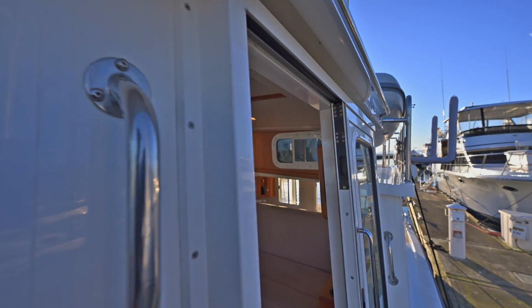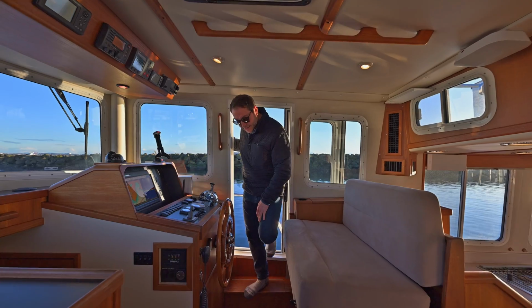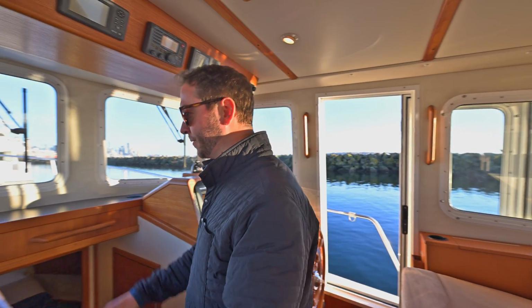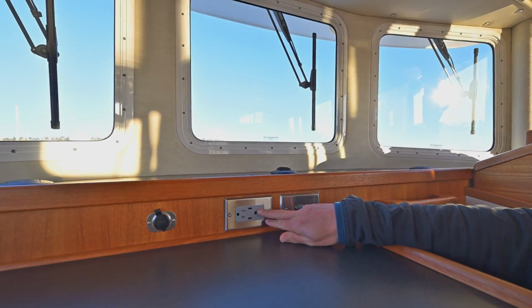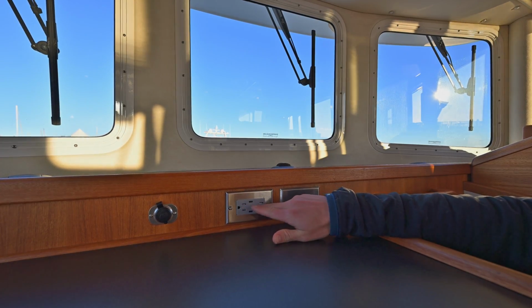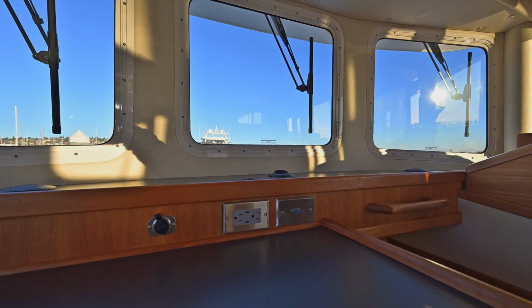So these handholds are great when you're moving in. Then you can just easily get back to the helm station or the co-pilot station and help out your first, or your skipper if you're over there. You have a really convenient 110 volt right here with USB-C, so you can charge anything you have up here: computers, cell phones, iPads, any navigation equipment.